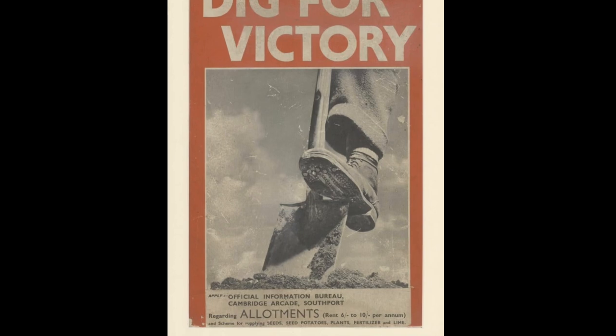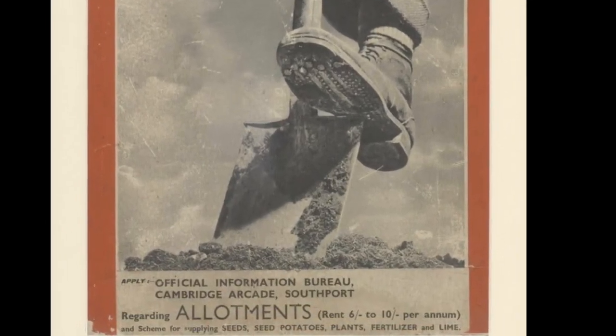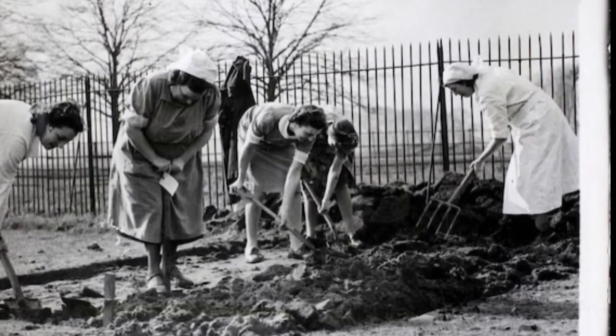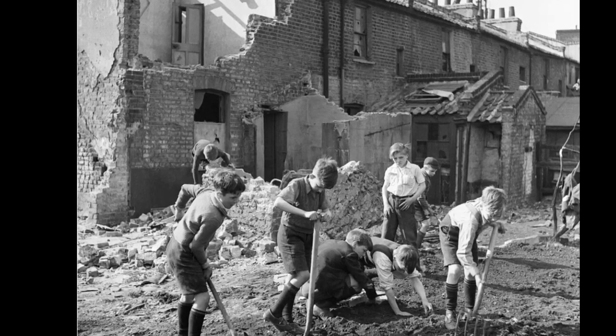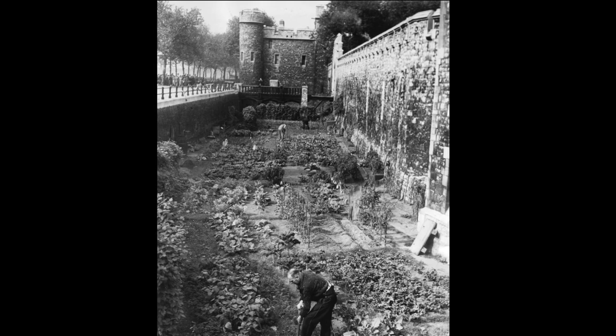Much like the Victory Garden movement in the US, the government encouraged its citizens to grow as much food on the home front as possible. Available public and private land was turned into allotments to be cultivated by communities, including parks, lawns, zoos, playing fields, even bomb sites. Even the moat surrounding the Tower of London was used to grow food.